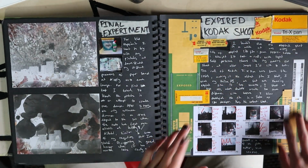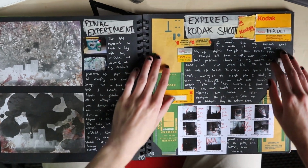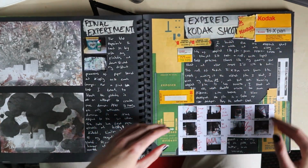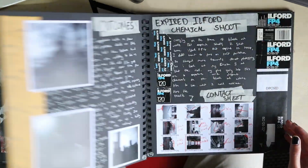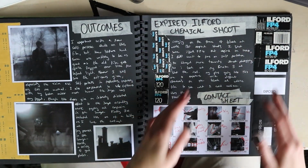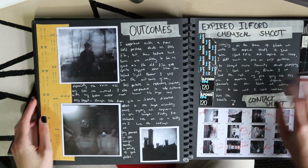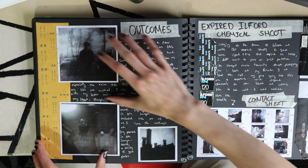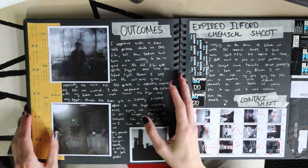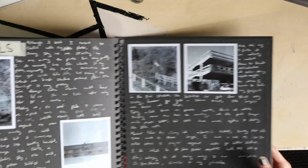Layout here is kind of boxed in. I think maybe this is an example of overdoing the sketchbook filler actually, because it literally borders around the whole page. You should have some text in there still anyway. This is a better use of it. Just down the edges, contact sheet, nice and simple. And also this, using the sketchbook filler on the edge and then putting your images half over them. That's good, I like doing that. This is the last page of the book, which is kind of shit to be honest.